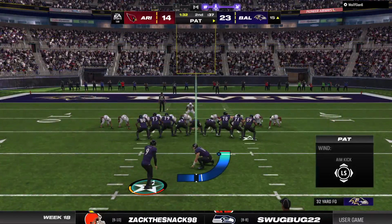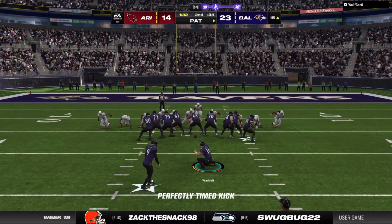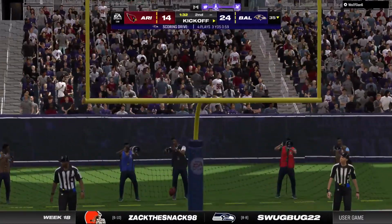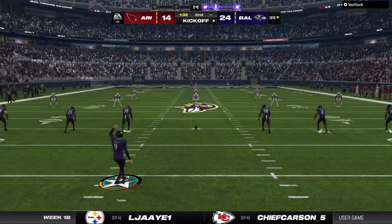Lamar Jackson, a 3-yard touchdown run. And the Ravens' decision to go for it pays off with 6 points. Tucker able to connect on the extra point, and his guys will take a 10-point lead.